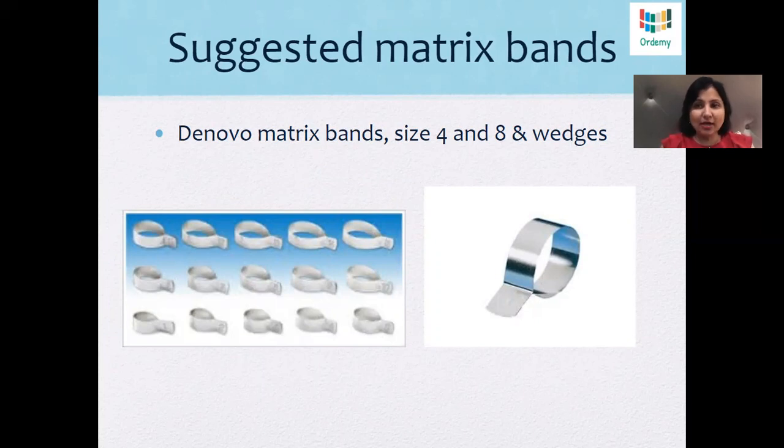Everything is same. Now, for the matrix bands, you can use a Tofflemire. You can use the same wedges. It all depends upon the patient. When the patient is very cooperative, I go ahead and do everything similar to how we do in permanent teeth. You don't have to change anything. But then if you want to be quick and fast, these Dentsply matrix bands are pretty good. You just snap them on the top of the tooth and they work great. So you can give that a try.